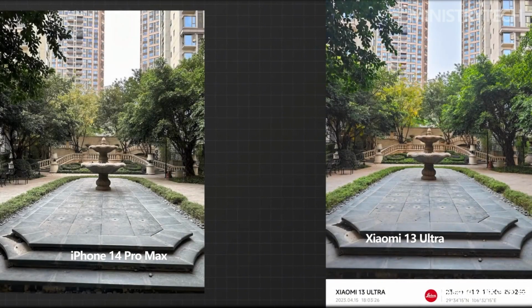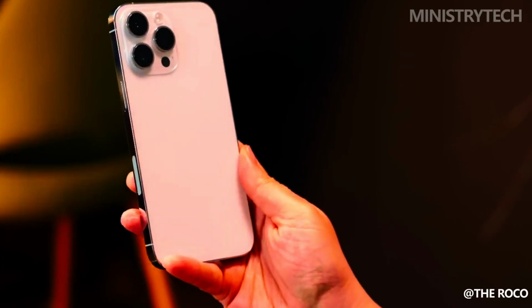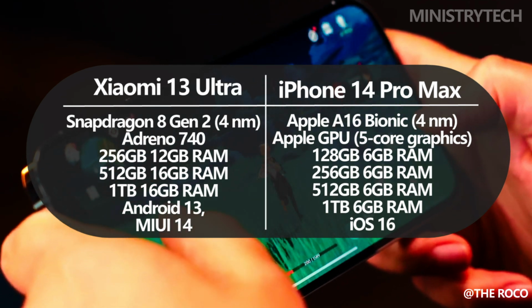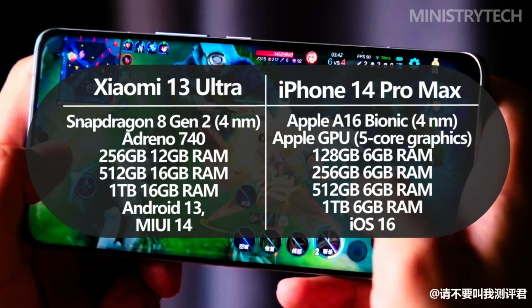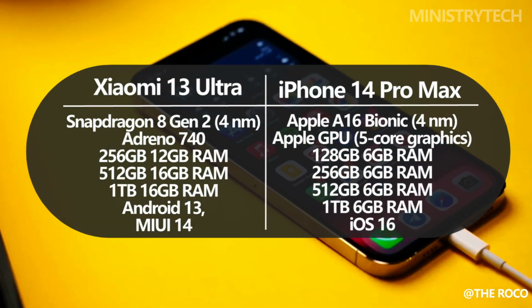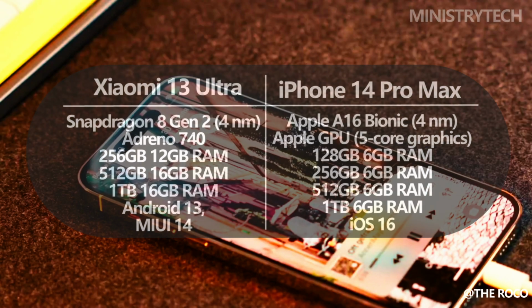High-end chipsets power both the Xiaomi 13 Ultra and the iPhone 14 Pro Max. The iPhone 14 Pro Max utilizes Apple's own A16 Bionic SoC, whilst the Xiaomi 13 Ultra uses Qualcomm's top-of-the-line Snapdragon 8 Gen 2. The iPhone 14 Pro Max performed incredibly well, and because of its outstanding GPU, it is the perfect device for mobile gaming.